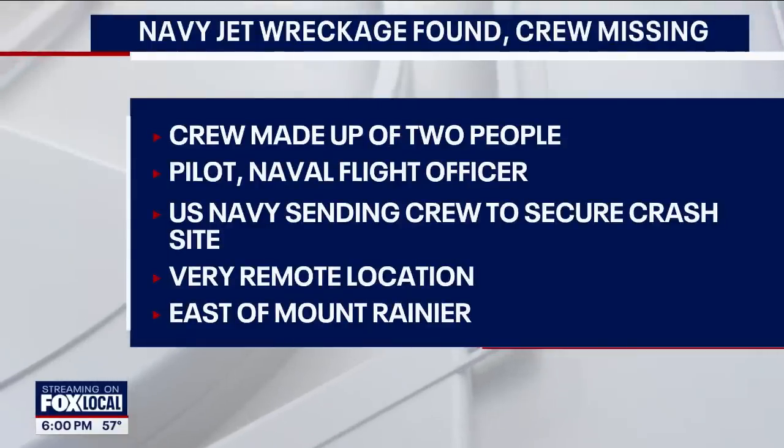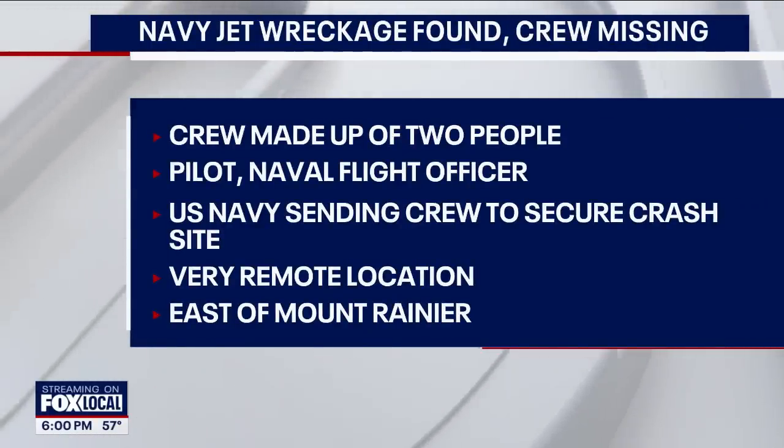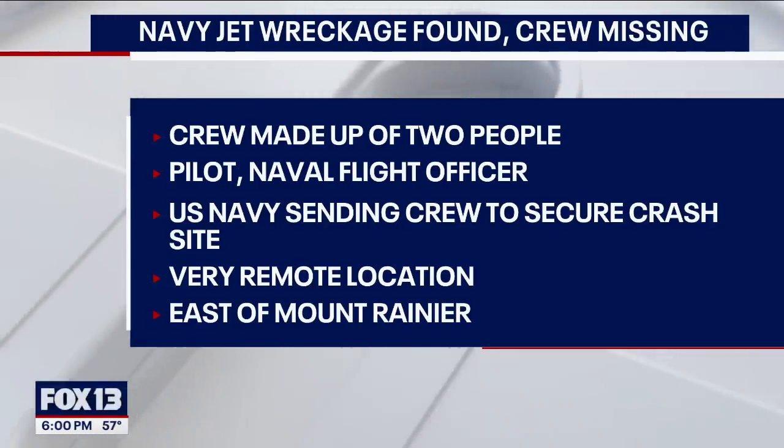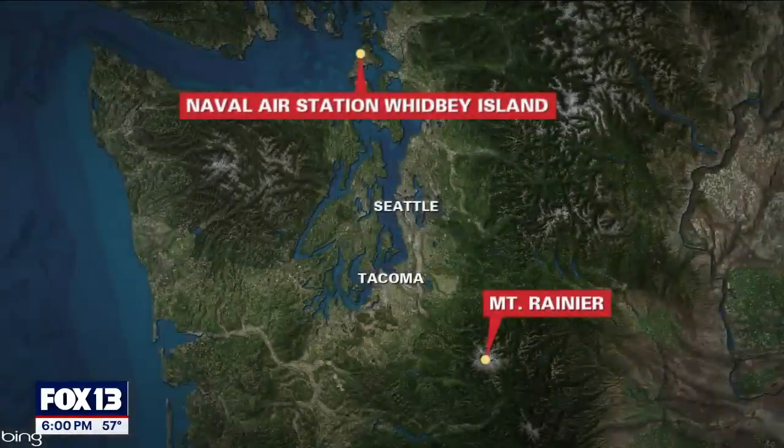While the crash site has been located, the crew members on board have not yet been found. Here's the latest information just into our newsroom. The crew is made up of 2 people, the pilot and a naval flight officer who is in control of the electronics. The U.S. Navy is sending crews to secure the remote area of the crash site. It is not accessible by car.